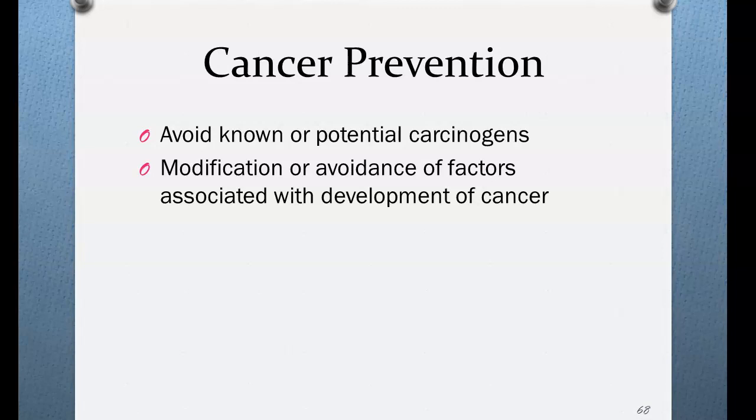Also modification or avoidance of factors associated with the development of cancer. So again, we tell them to avoid the sun. We tell them to put SPF 30 or more on. So we try to teach them things that will keep them from actually getting cancer. We tell them about screenings. We tell them they need to get their first mammogram by such and such date, and then you should get one every year until you're so-and-so old. You should have your first pap smear by 21, and then every year, and so on. So there's a lot of things that we teach and tell patients so that we can help prevent these sorts of things.